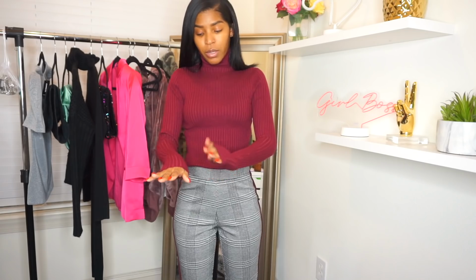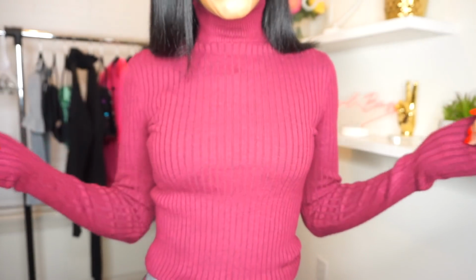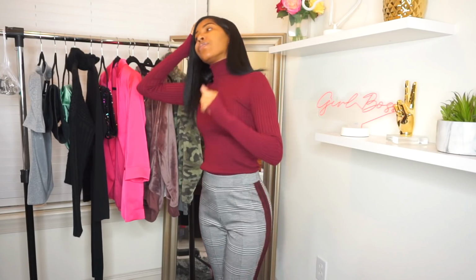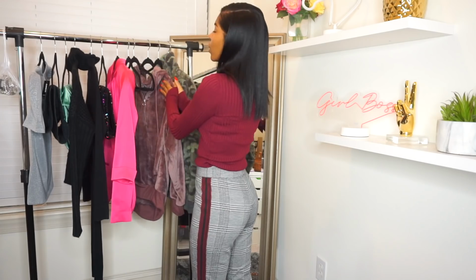It's ribbed, but it's the bigger rib. The black one I just had on, the ribbing is really skinny, but this one, the ribbing detail is much wider. So yeah, absolutely love this look here. Really cute. So yeah, moving right along. I only have an outfit and then this top left.